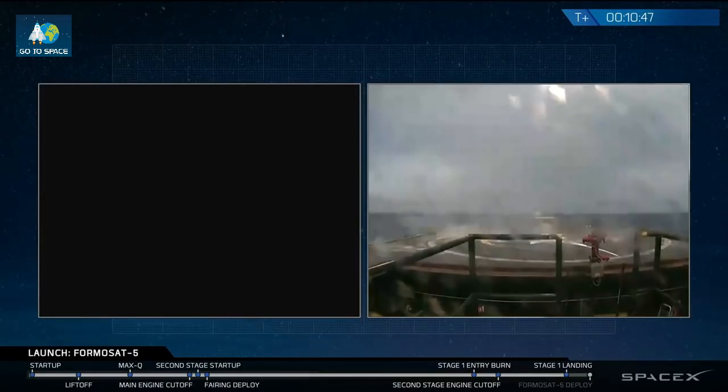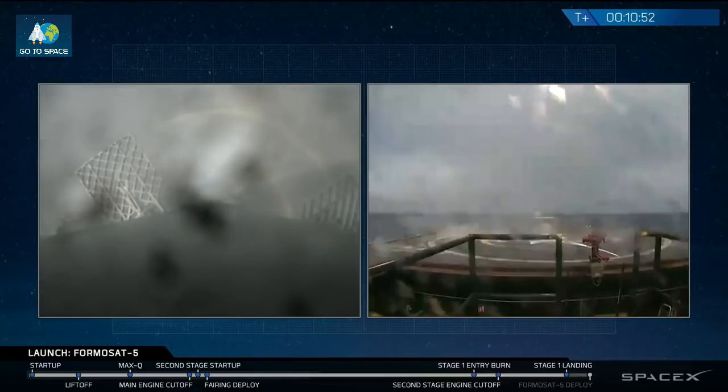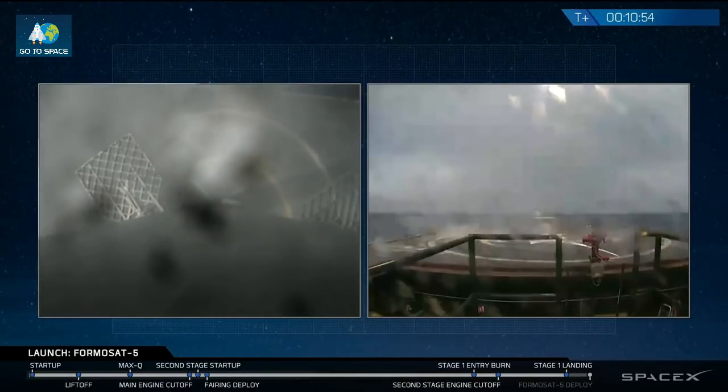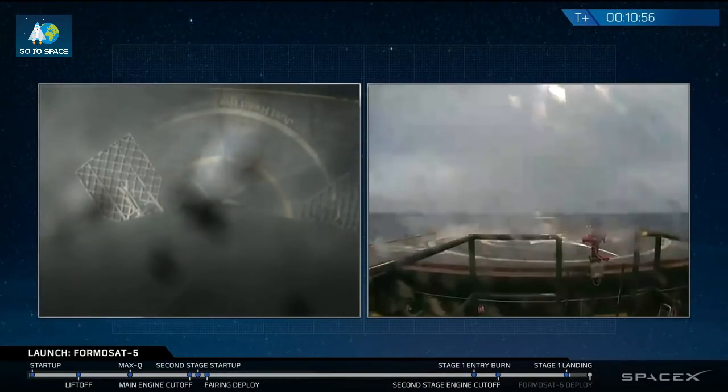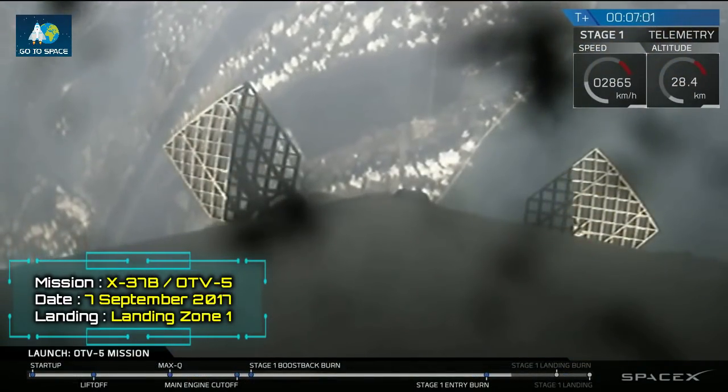And it looks like we lost the camera feed. Oh, wait. There we go. Falcon 9 has landed.